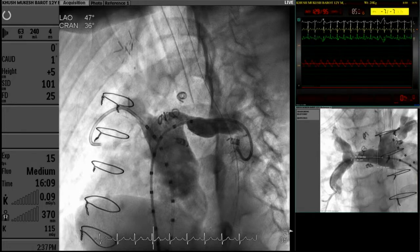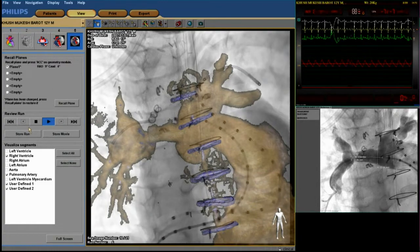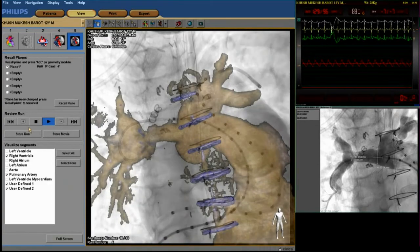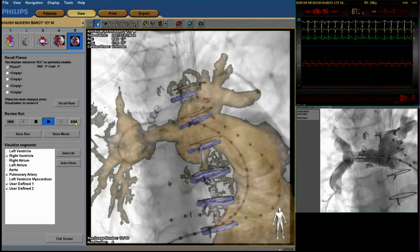Now, we had chosen one LAO angiogram in a cranial projection and one RAO angiogram in a cranial projection, and what helped us was what is called CT fusion. This is what a group of people here, one of my colleagues, Dr. Bhushan, who is from Mumbai, and Maruti, the Philips technical expert, have done. They fused the CT scan onto the fluoroscopy, then angulated and showed the angle at which you are going to get the full delineation. So it makes it very easy for us.